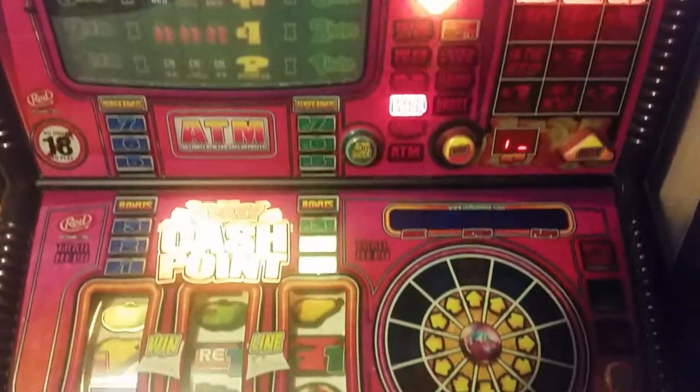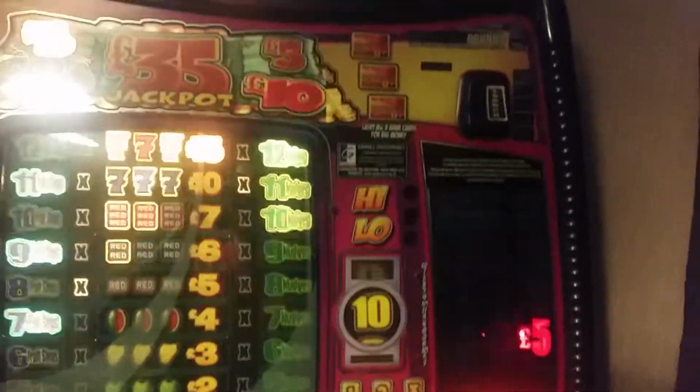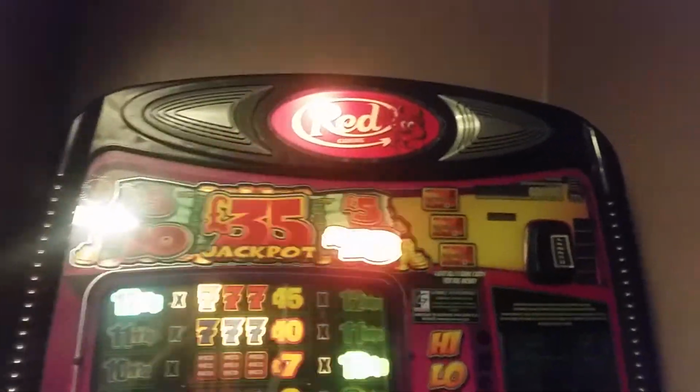Right, so here's the story. This morning I got up, took the dog for a walk, rare day off, and decided I was going to Warrington to collect this. Now, it cost me nothing, it was free. It's a Red Gaming Crazy Cashpoint.